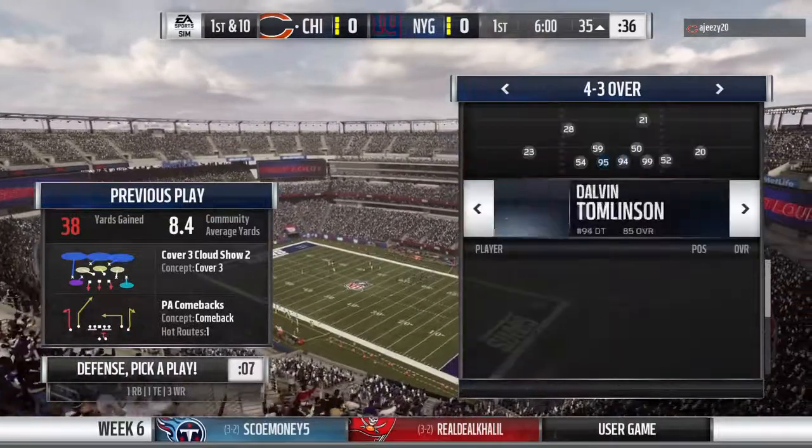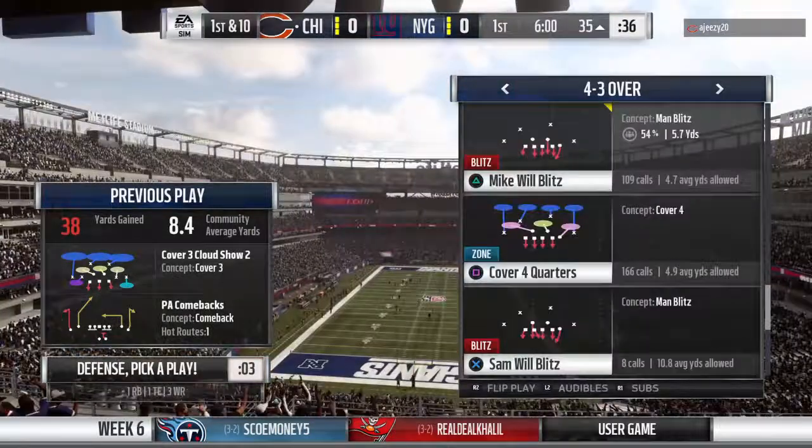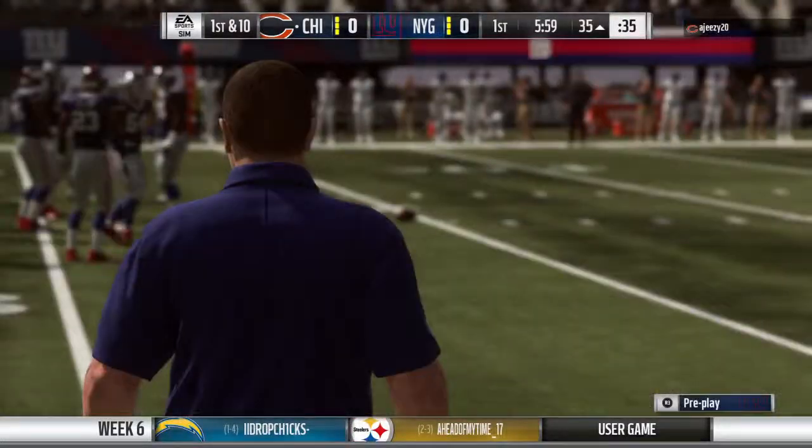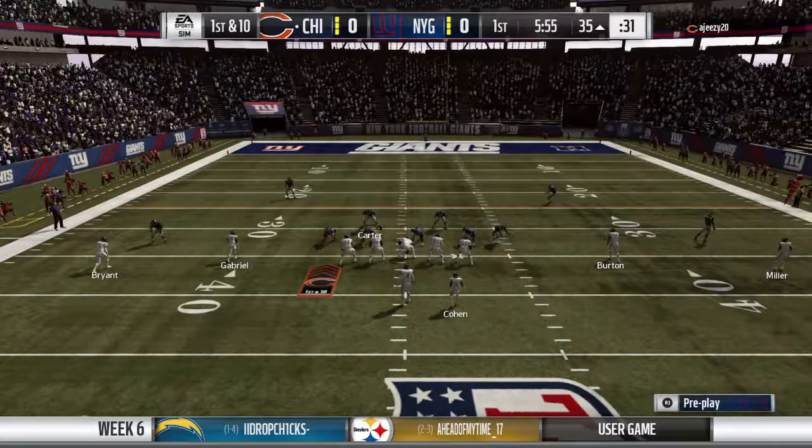Attacking play. They picked up a heck of a chunk of yardage. So that changes things a bit. Here's a 1st and 10 all the way down at the 35.